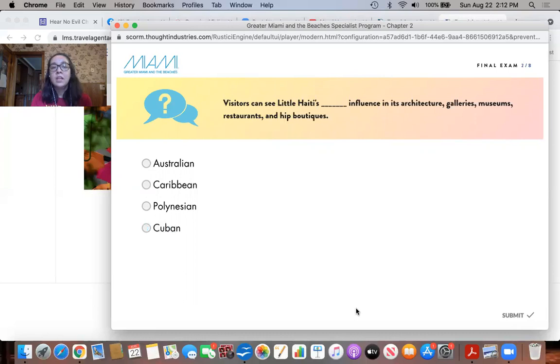All right. Visitors can see Little Haiti's blank influence in its architecture, galleries, museums, restaurants, and hip boutiques. Australian, Caribbean, Polynesian, or Cuban? That should be Caribbean. Yeah, I'm going to go Caribbean. Okay. Submit.